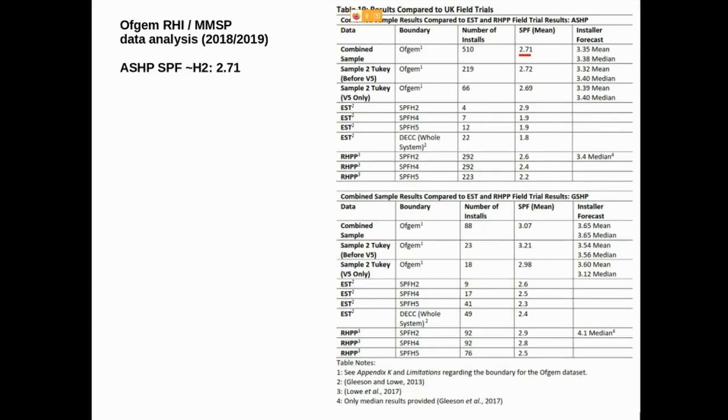Then more recently, there was another study, I think from a freedom of information request, for the data being collected by the RHI MMSP meters, and someone analysed that data. The results were pretty much in line with the other trials: a COP of around 2.7 over 510 heat pumps, not including the immersion heater. So that's the H2 boundary.